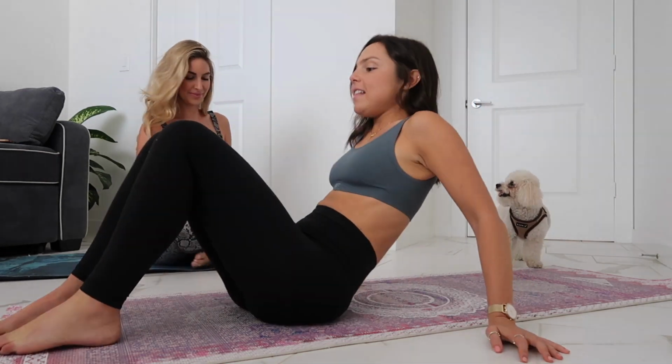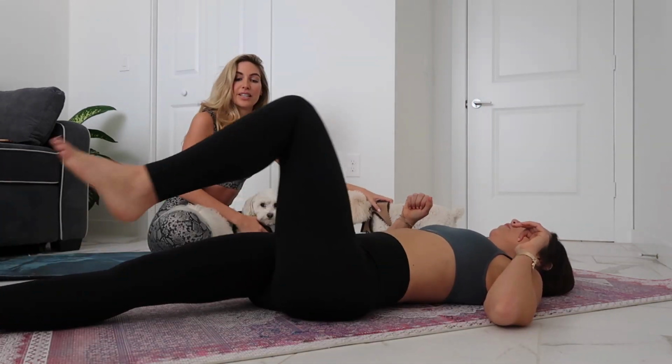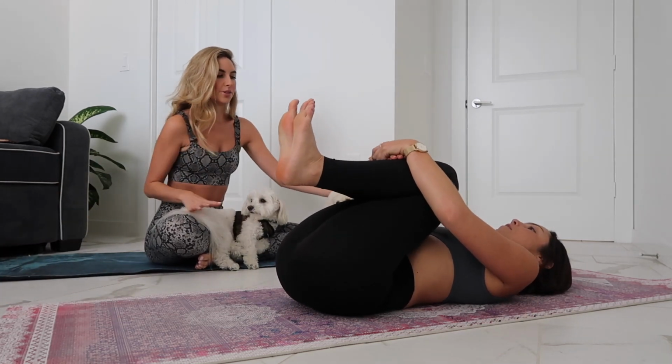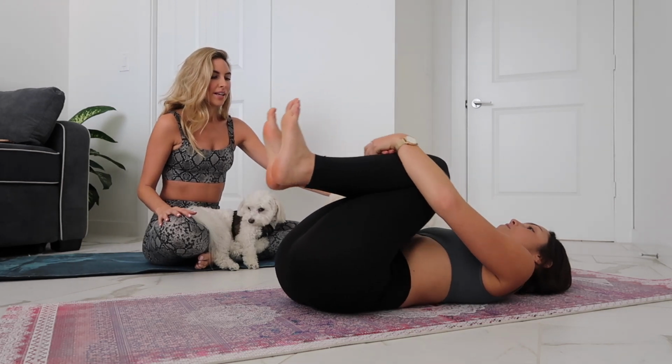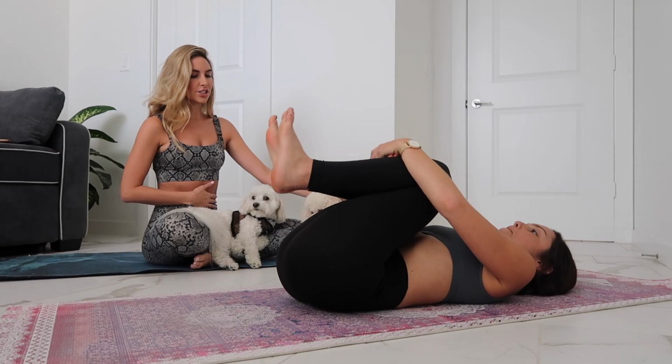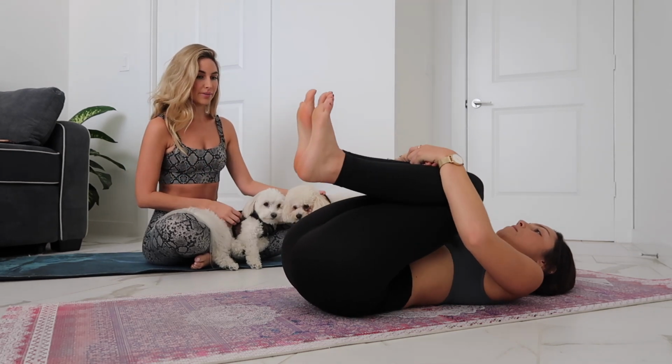Okay, so lie down. Gently bring both knees into your chest first to start, and really just rock around on your spine, like a nice little roll. That feels really good. You want to make sure you don't pull in too hard, just nice and gentle, whatever feels good for your flexibility range.